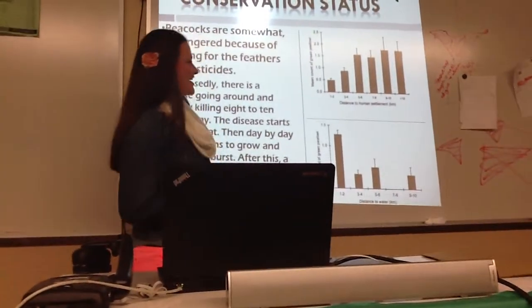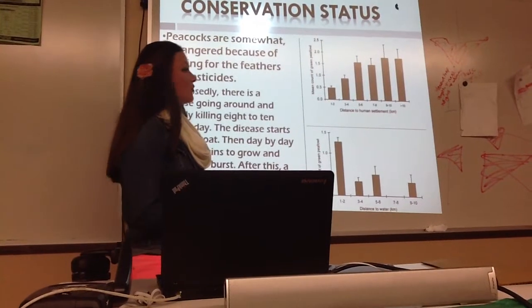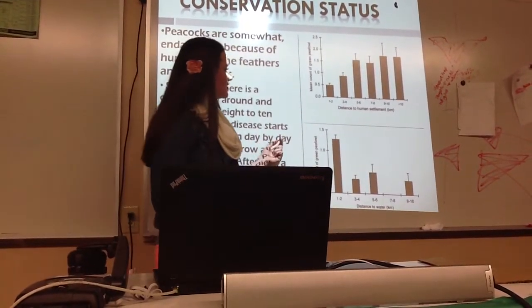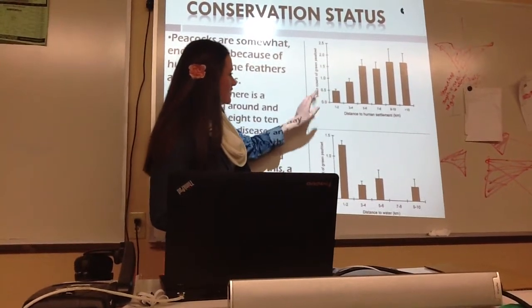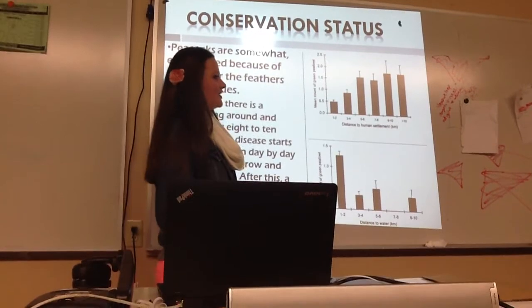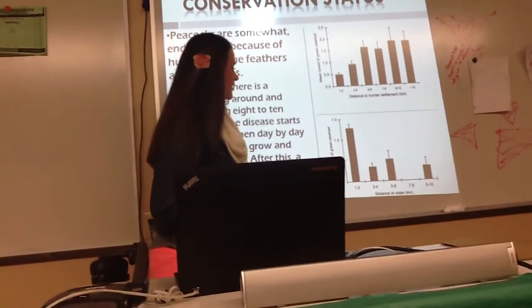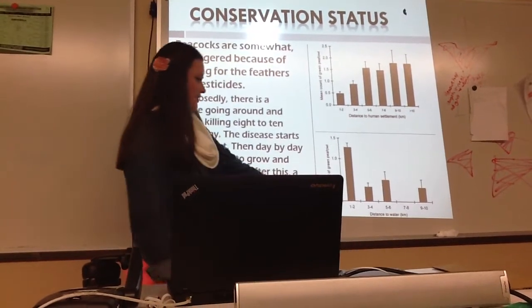And then these are two different charts. One showing how close they are to human settlement, and one showing how close they are to water. This one, for example, shows not even one. You wouldn't find one peacock within 2 miles. Overall, you wouldn't find any more than 2 peacocks within 10 miles, and you wouldn't even find one within 10 miles in distance to water.